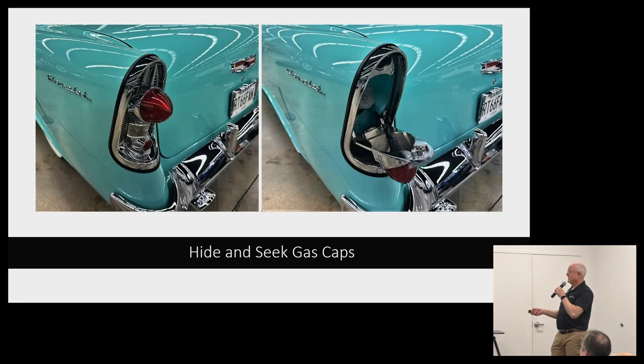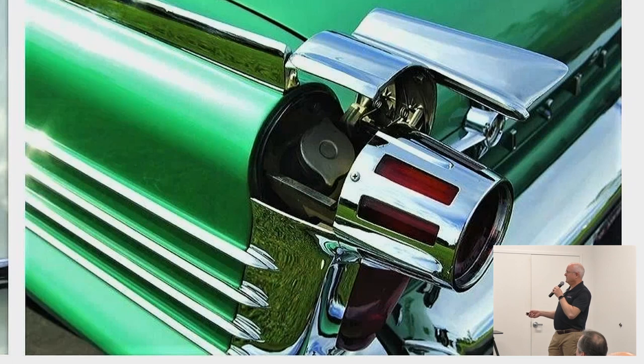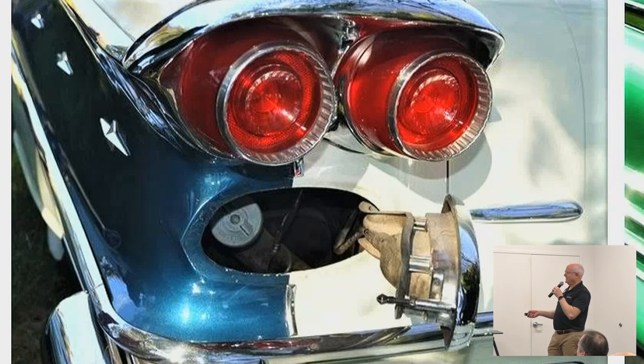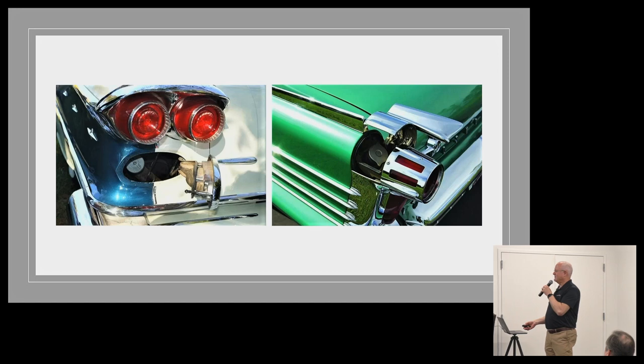This is a 56 Chevrolet hidden by the taillight. Here you can see some others. This is a 58 Oldsmobile where the top part of it flips up and the cap's hidden underneath there. I think this is a 58 Pontiac. And the reverse light swings out and the gas cap's hidden behind there. You see a lot of them hidden behind license plates back in those days and things like that. Pretty ingenious where they tuck some of these.